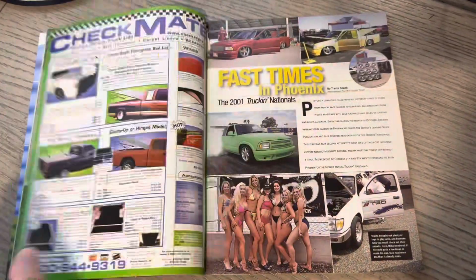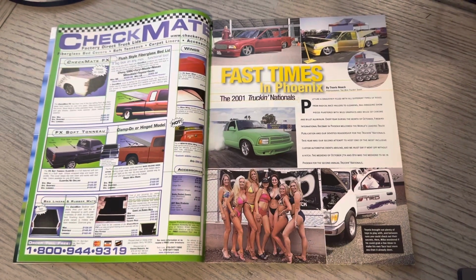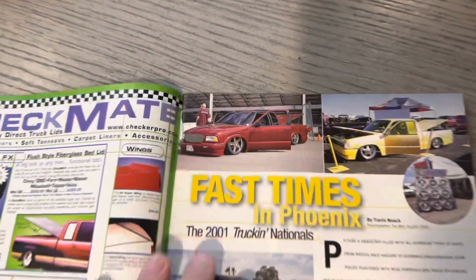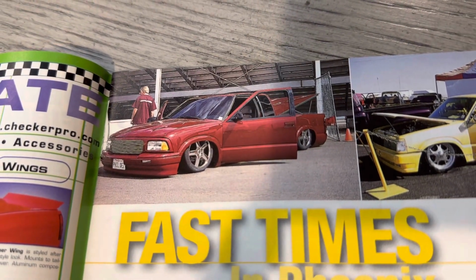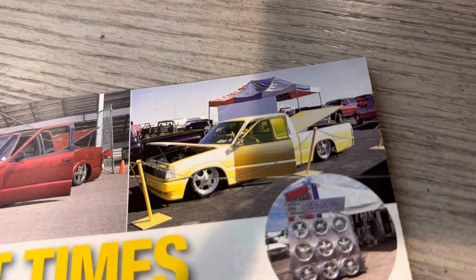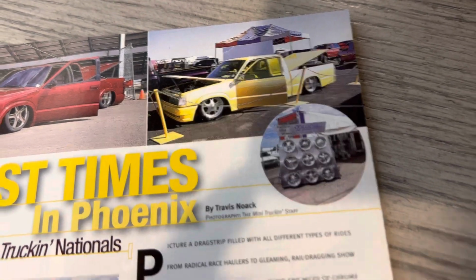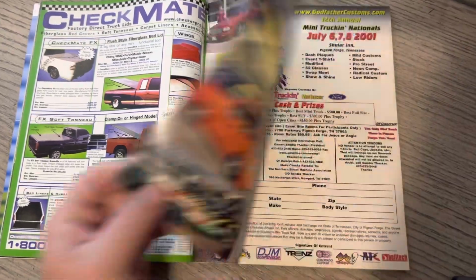You can see the drop shop windshield banner deal there. Shout out to Jody Hall. Fast Times in Phoenix, 2001 Truckin Nationals. There is the IF Custom, Down to Earth Homie, Phil D's. You can see the front tag. And that Mazda, though. Colorado Custom with the setup that we've seen at various shows.